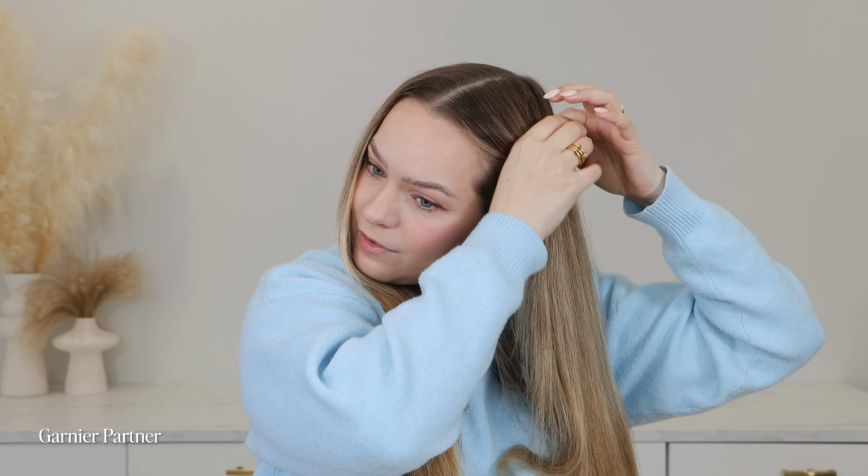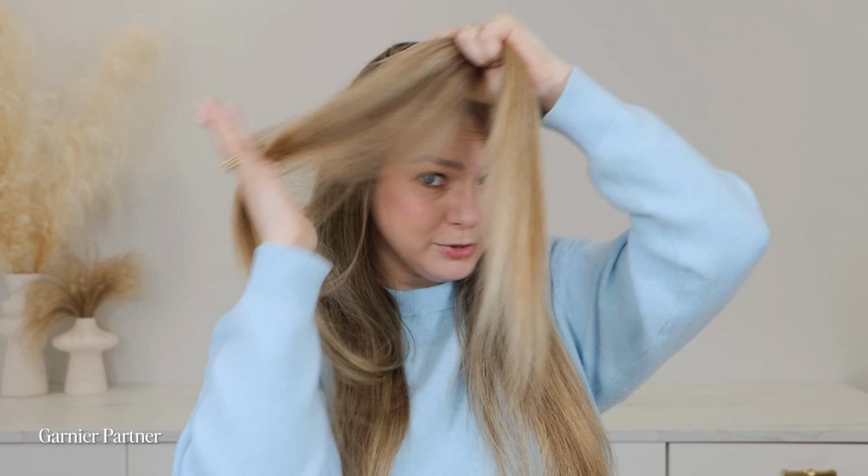We're gonna start by sectioning off the hair from like the temples up. And then this all gets brushed forward in front of your face.